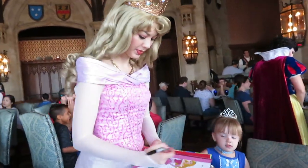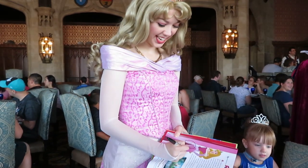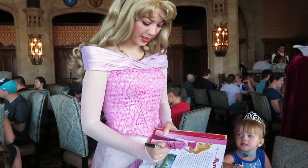You can do breakfast, lunch, or dinner here, and you'll get to eat with all your favorite Disney princesses. You'll also want to head into Castle Couture, which is right across from the carousel. It's across from Princess Fairy Tale Hall. It's like right there in the middle of everything.